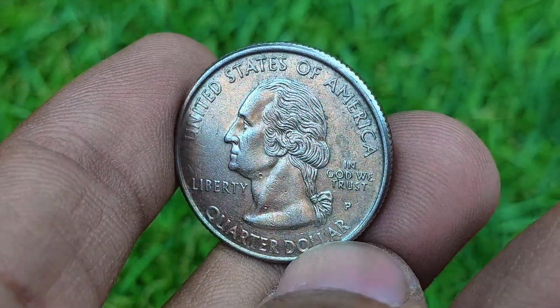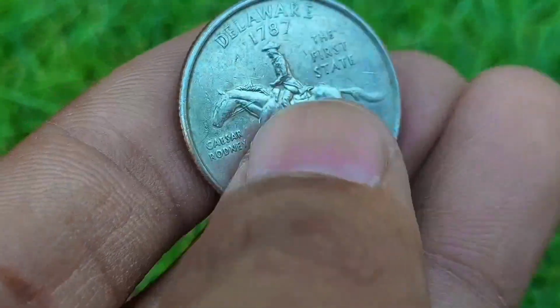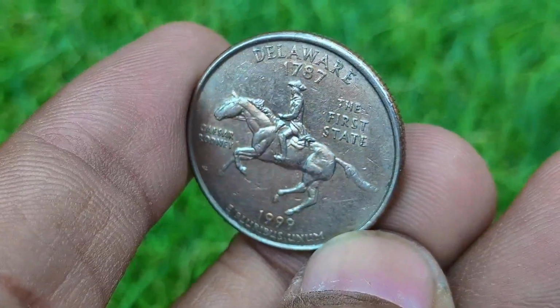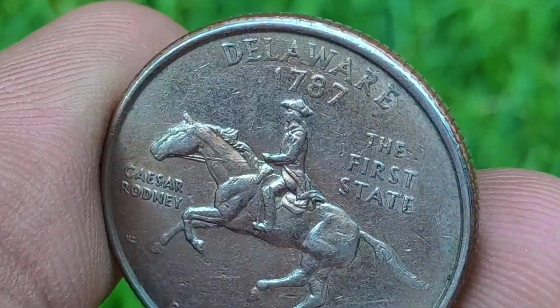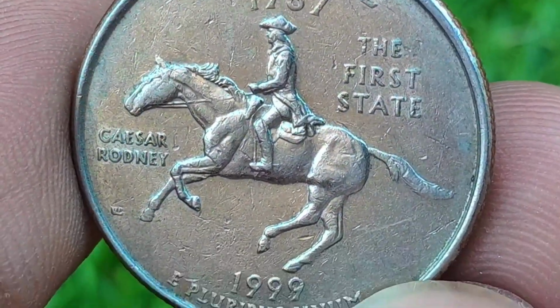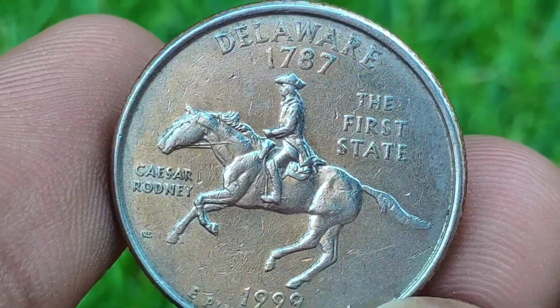Let's get started. Double die obverse/reverse, DDO/DDR. Minor doubling, $100 to $500. Strong doubling, $2,000 to $4,000. Wrong planchet errors, dime planchet, 2.3g, $3,000 to $6,000. Copper penny planchet, can exceed $7,000.